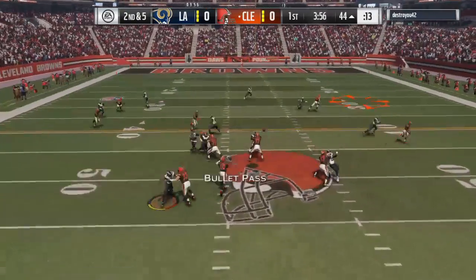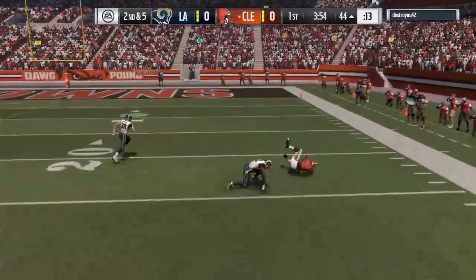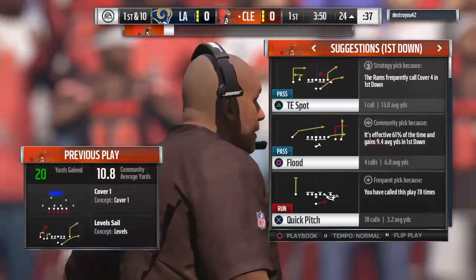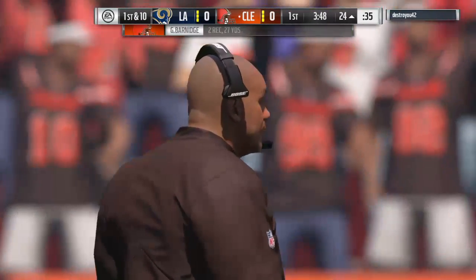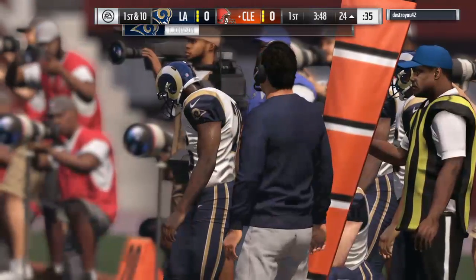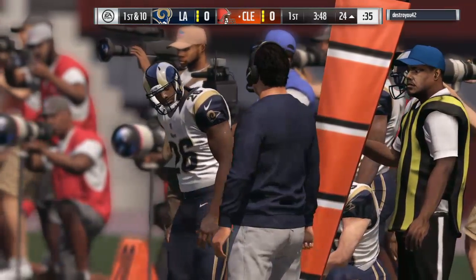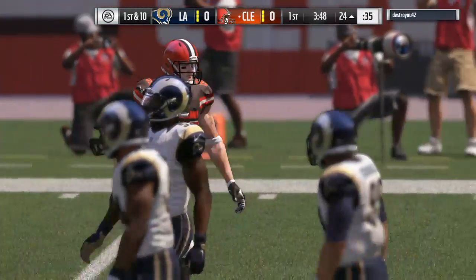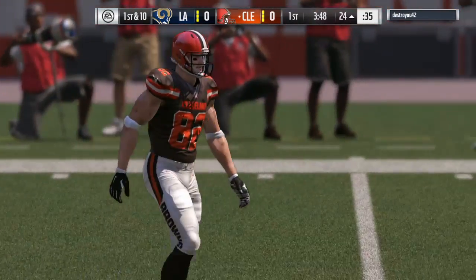On 2nd down, here's Griffin. And Barnage has it on the right side. And he's brought down. A good pickup there of 20 yards. And the pocket's been protected pretty good here so far on the opening drive. We always talk about confidence in runners and catchers and quarterbacks. How about the protection detail? They're not allowing anyone near the guy throwing the football.